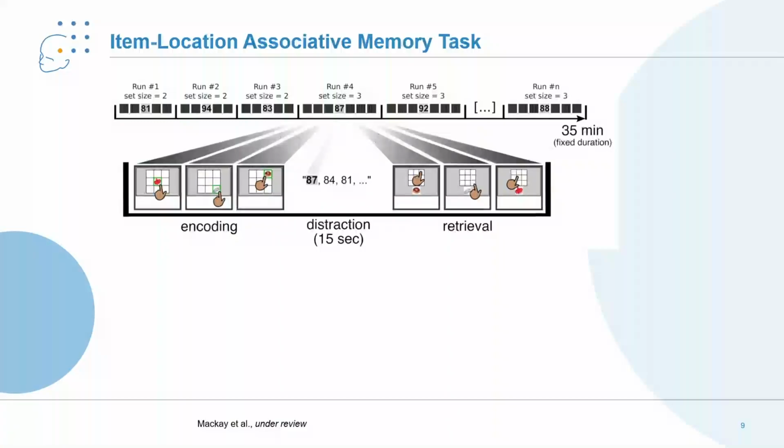So here we have 3 different pictures. Then there is a distraction task where they count backwards from a random starting number in steps of 3. And then there is a retrieval period where, in random order, they see the stimulus and they have to point to the position where it was. Okay? And we want to compare successful versus unsuccessful memory. So it would be great to have comparable numbers for those two.